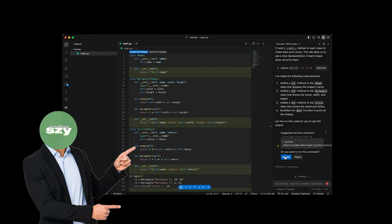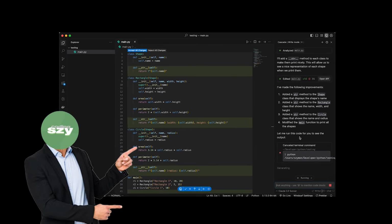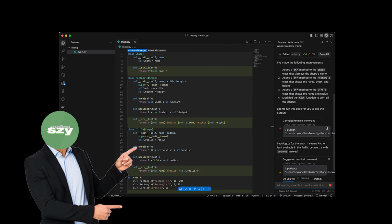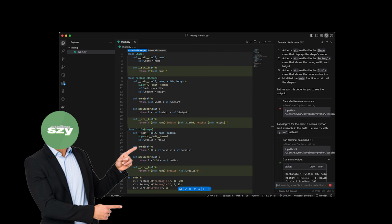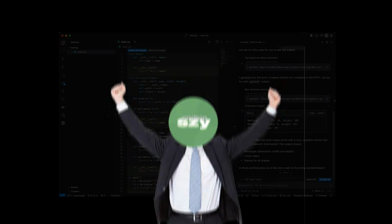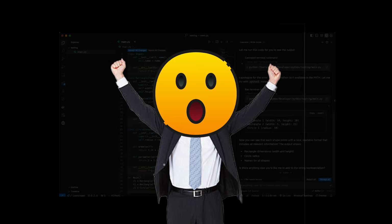It gave me the option to run the code after clicking accept, except it said it couldn't find the interpreter. It searches for it on my system, and gives me another prompt to instead use Python 3 this time. I click accept, it works, and it shows me the results in the prompt window. Now, that seriously impressed me, how it was able to do that.